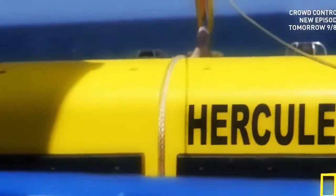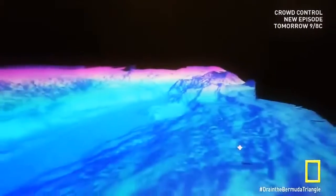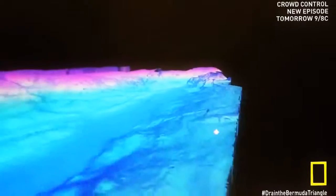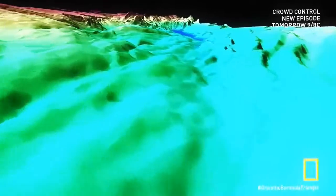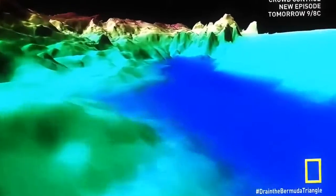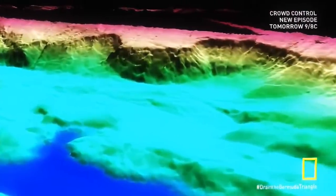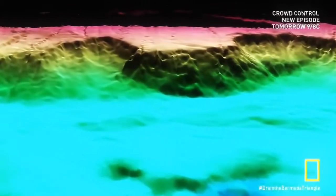The ROVs fire sonar pulses to obtain as accurate a readout as possible. Their 3D mapping reveals the sheer sides of vast underwater canyons. In some of the valleys and rifts, there are sometimes walls that can be like 1,000-meter high or something like that. Geologists have long known the trench formed as the edge of the North American tectonic plate moved underneath the Caribbean plate and simultaneously slid against it. But what the new data suggests is that this could be prime underwater landslide terrain.